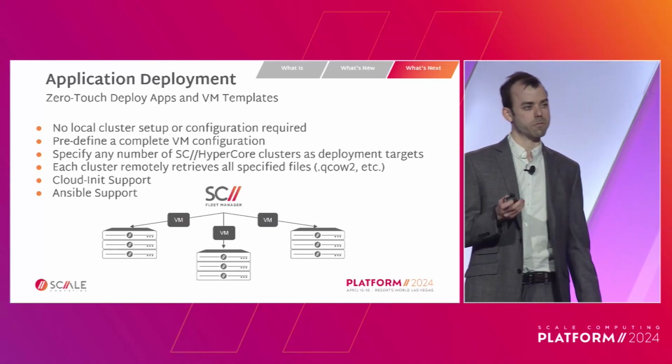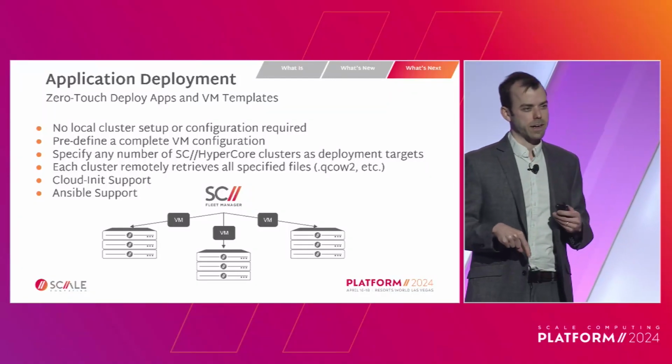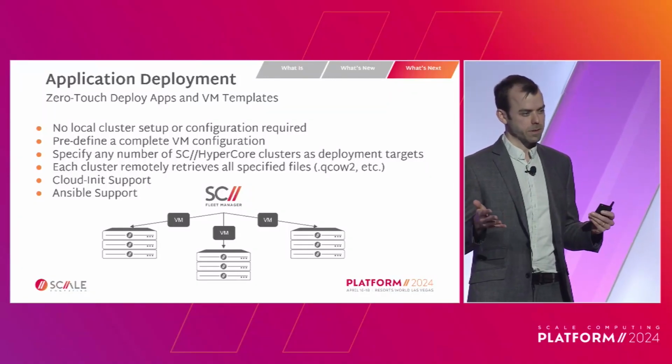So that from Fleet Manager, you can specify not just what are the nodes, but what are the applications. That's what matters. So you can specify, I want these 3 VMs, here are the specs, the RAM, the storage, here are the images. So this one's a Linux VM, this one's a Windows IoT VM, whatever. You can specify the number of HyperCore clusters you want as those targets. And each cluster, again, as soon as it's online, so you're not waiting around, you're not clicking retry, this will be all kind of set and forget.